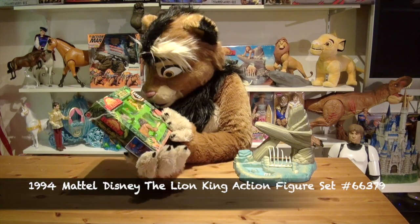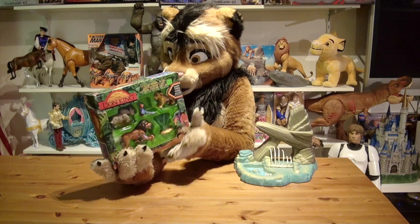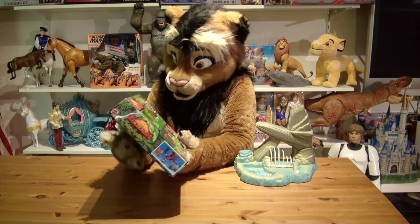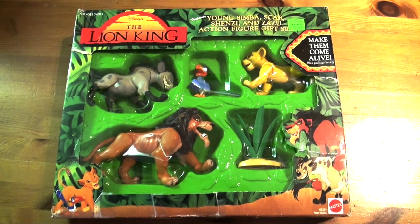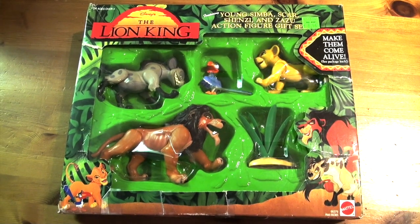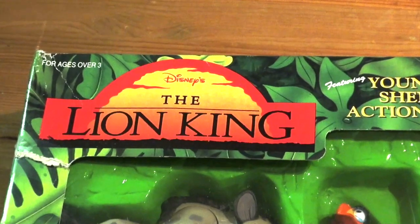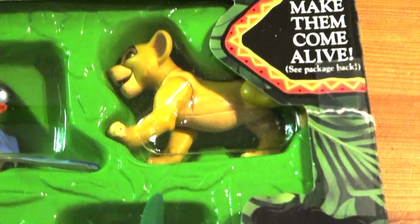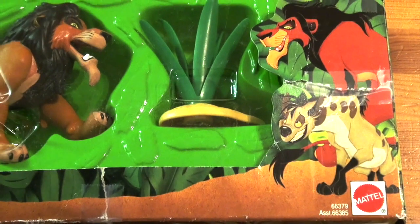This 4-figure set. There were actually 2 of them, and we are looking at the first one today. This comes with Shenzi, Zazu, Simba, Scar, and a piece of vegetation, which you can see in the classic 1994 tunnel design with the classic Lion King logo. At that time it was $8.96 at Walmart, and I really like that they use the artwork of Scar and Shenzi, of course, and on the other side we've got Simba and Zazu.